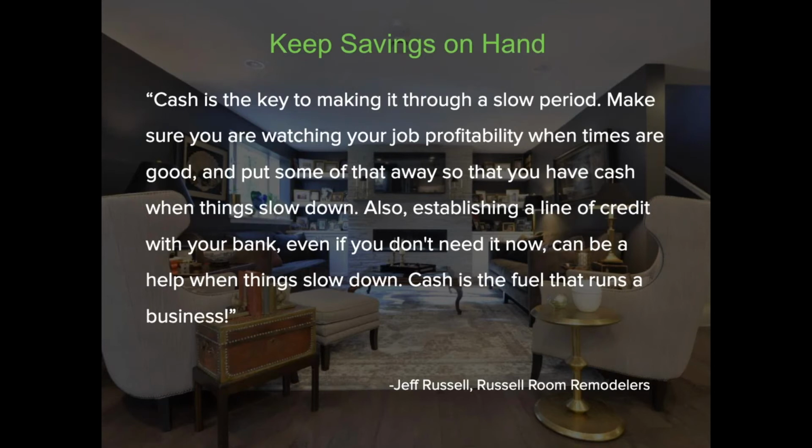How much you should have in this fund is going to be different for every business. It just depends on your monthly operating costs, but a good baseline is to have a month of business expenses in your savings. Jeff Russell says that cash is the key to making it through a slow period. Make sure you're watching your job profitability when times are good, and put some of that away so that you have cash when things slow down.